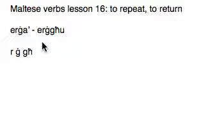For the first person, the ein changes into a j. So let's see the conjugation here. Rjait, reja, with the ein here, don't forget it. Rejet, rjaina, rjaitu, rejau. So that's it for the conjugation of to repeat, to return.